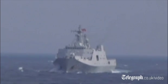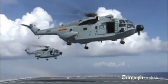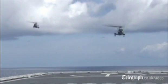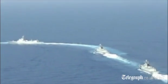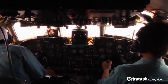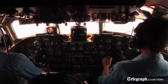So any descent out over the ocean could well bring it out of radio and radar contact from air traffic control. You would have expected the pilots to have made a transmission that would have been picked up by the air traffic control authorities on the way down, but if they've descended very, very quickly, then they may well be out of coverage.